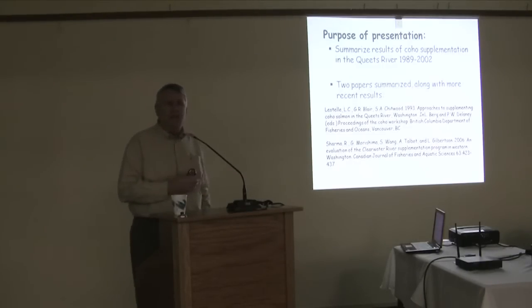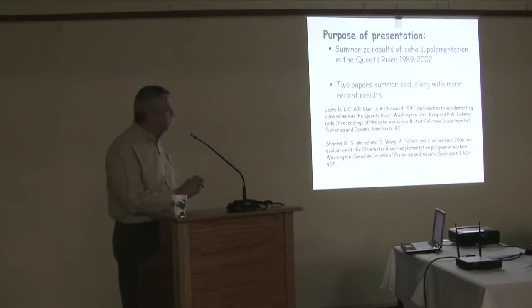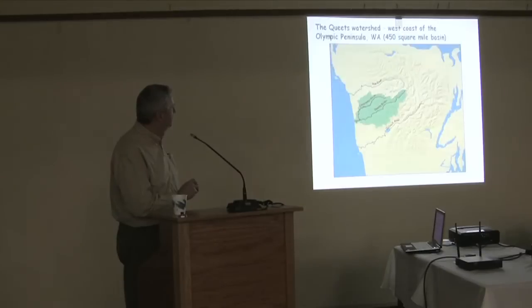I'm just going to highlight those papers. Originally, we laid out the rationale for the approach in a paper back in 1993, but we started doing some work in the 1980s with some small scale fry releases, and as a result, that led us to the conclusion that we were going to use smolts in the program here.